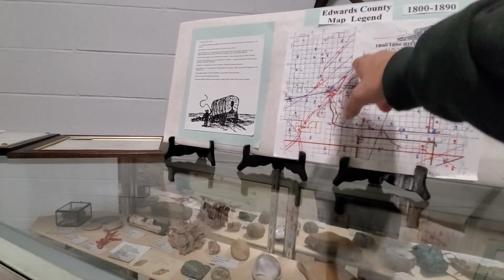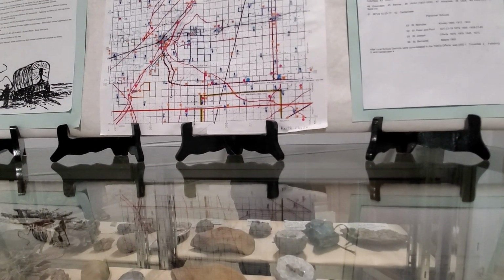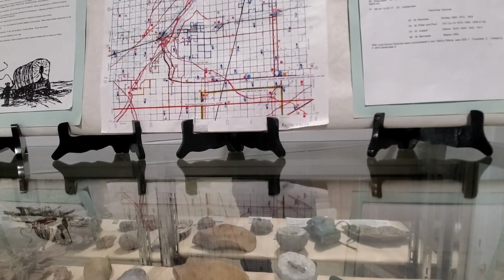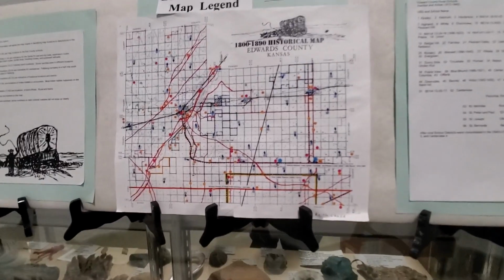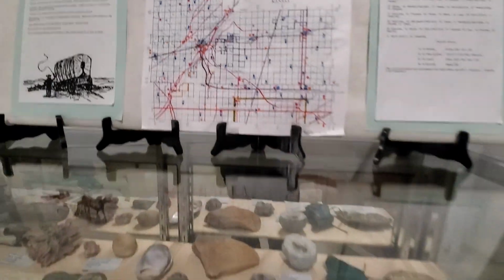And the train tracks were just so important. The train was so important to making it an actual city. Exactly. That's why Kinsley survived and some of the other ones didn't, because the train's route didn't go by their towns. Yeah.